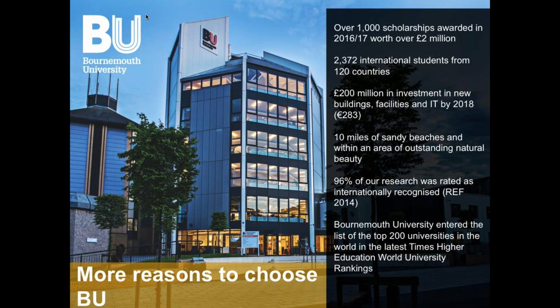I didn't expect that for Bournemouth, since it's not London, right? You always think if you're going to study in the UK, you're going to study in London. But a lot of international students gravitate toward Bournemouth because of how renowned it is in some of its programs. Another really cool thing, and something I'm kind of sad about because I'm not there anymore, is that they're continuously updating their facilities, buildings and IT, up by £200 million, which is incredible.